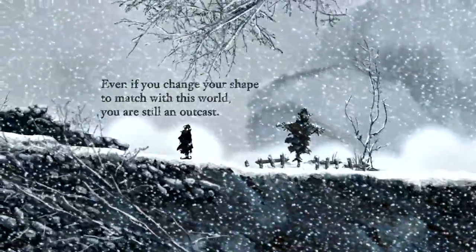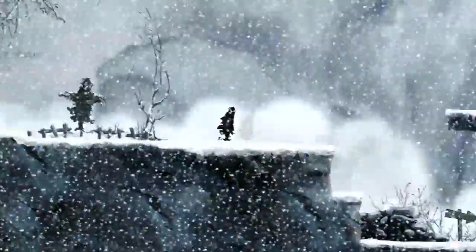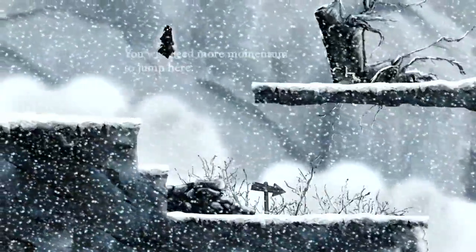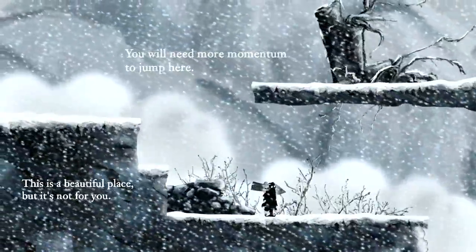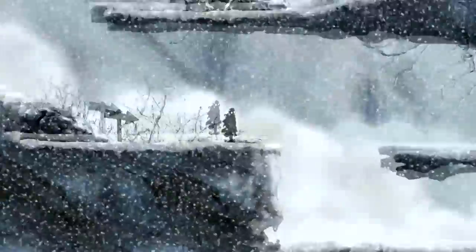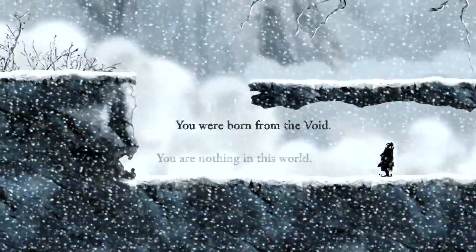Oh, he looks cold. You know, the other thing this reminds me of quite a bit is the humanity from Dark Souls for some reason, or just the areas where you get to interact with those spirits. This is a beautiful place. It's a beautiful place, but it's not for you. I think the beautifulness is probably due to all the beautiful art.